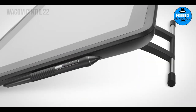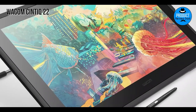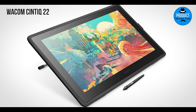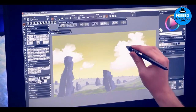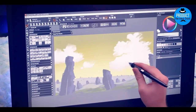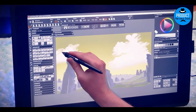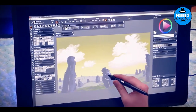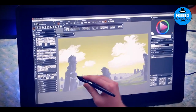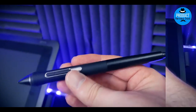And as far as we're concerned, the Wacom Cintiq 22 is definitely one of the best drawing tablets you can get. With a 22-inch display, this is a serious tablet with a lot of room to play. It is full HD resolution, not as many pixels as some newer, flashier tablets, but more than enough for most people. You can get sharper screens on other Wacom tablets, but they tend to cost more. And this model is all about bringing Wacom quality with an affordable price tag.